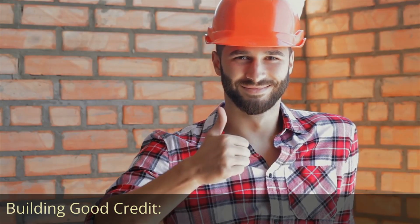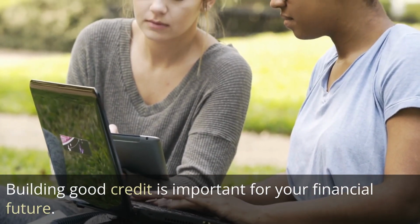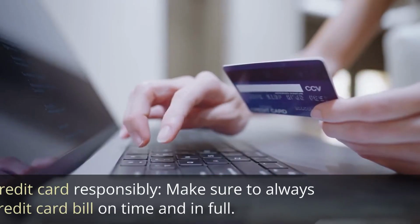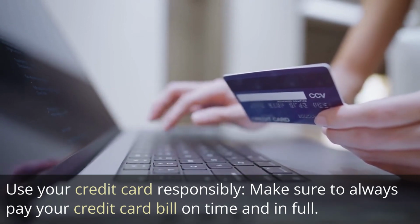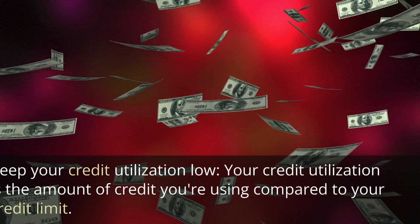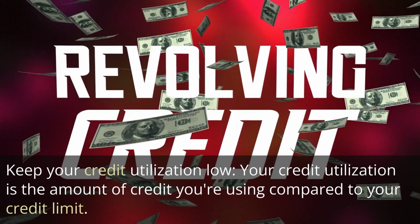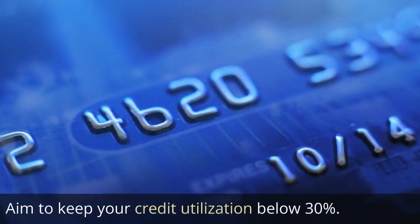Building good credit. Building good credit is important for your financial future. Here are some tips for building good credit. Use your credit card responsibly. Make sure to always pay your credit card bill on time and in full. Late payments can damage your credit score. Keep your credit utilization low. Your credit utilization is the amount of credit you're using compared to your credit limit. Aim to keep your credit utilization below 30%.